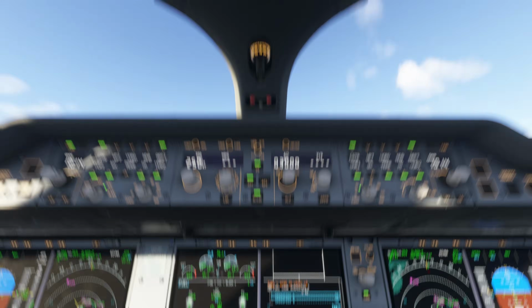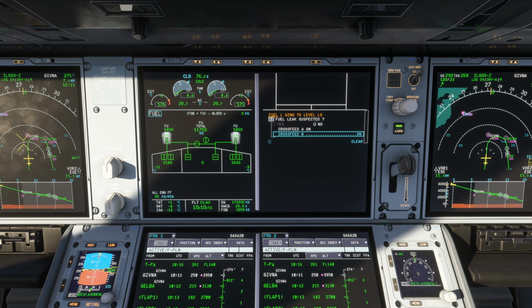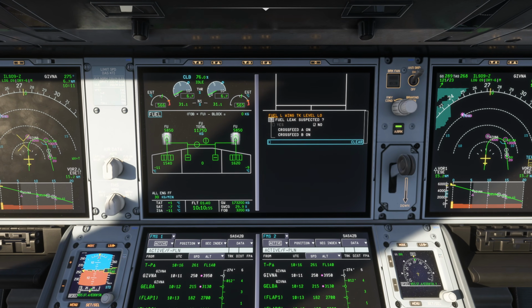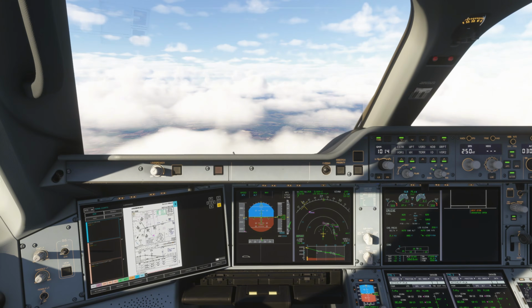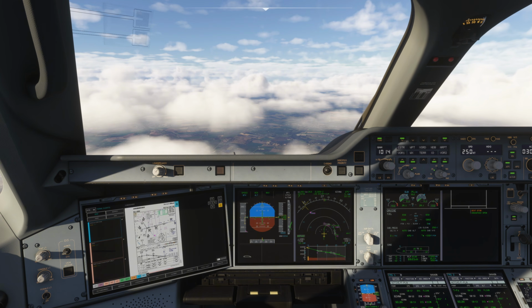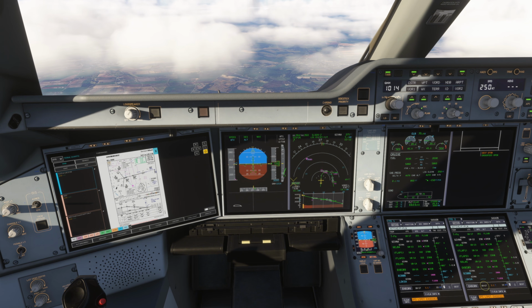Crossfeed A on. Crossfeed B on. Clear fuel. Descent altitude 4,000, actions complete. Okay, so we know why that is. And, yeah, we are pretty low on fuel now, but like I said, we're going to make it just above our final reserve now.